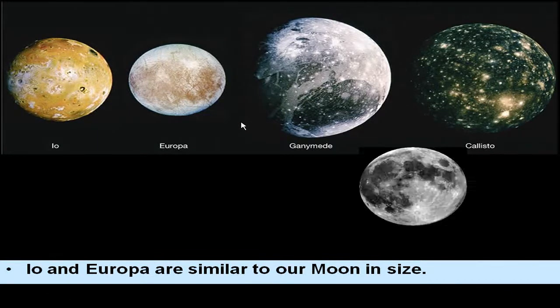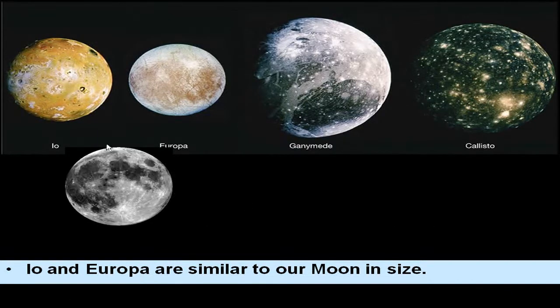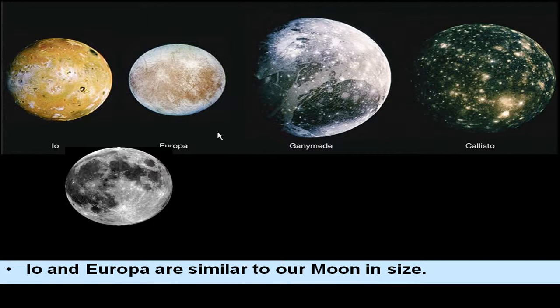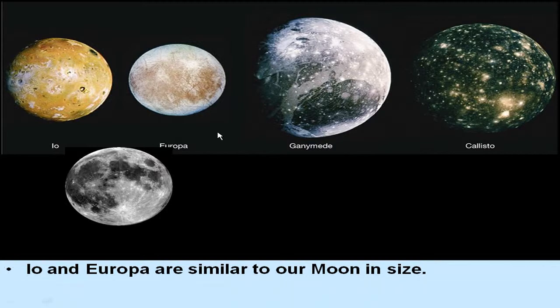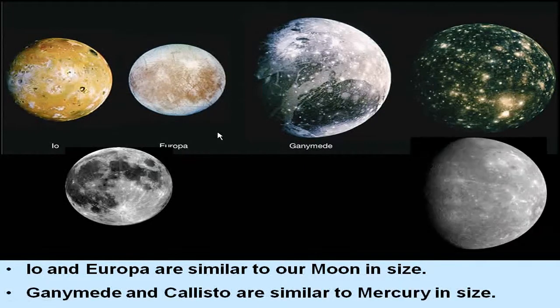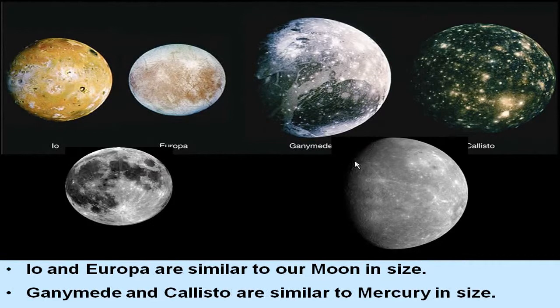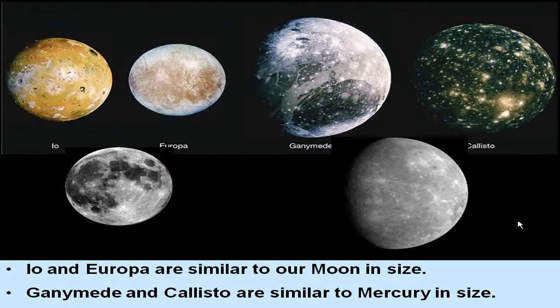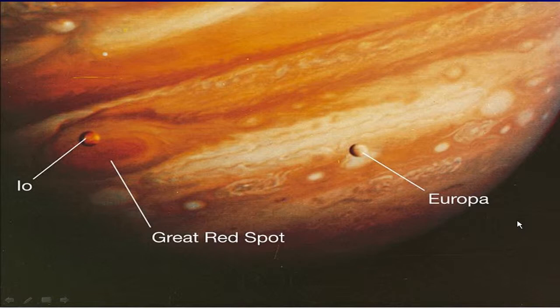Io and Europa are similar to our moon in size. Here's our moon. So Io is probably slightly bigger and more massive than our moon. Europa's a little bit smaller and less dense. And Ganymede and Callisto are similar to the planet Mercury in size. Very interesting, Mercury being a lot denser than these two spheres. Here's Io and Europa against the planet Jupiter, a very interesting comparison.